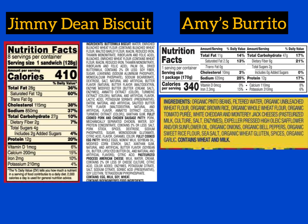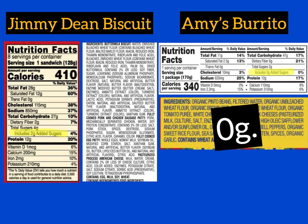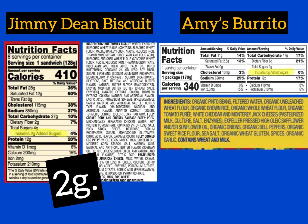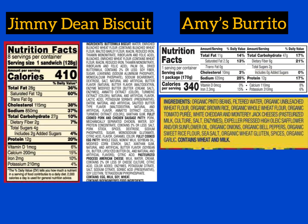So most people will, if they do grab and go, grab a Jimmy Dean biscuit or something like that. I would say a better alternative would be to have some Amy's burritos on hand instead in case of an emergency. So here's why. Number one, we should be looking at added sugars. Amy's burrito has 0 grams of added sugars, once again, versus what most people get that has 2 grams of added sugar. As we've seen, that adds up over time.